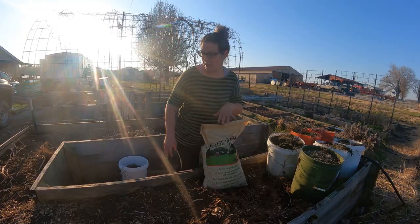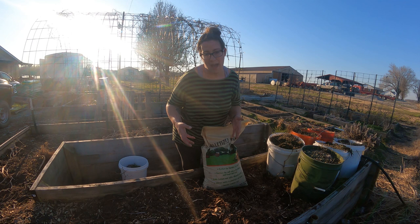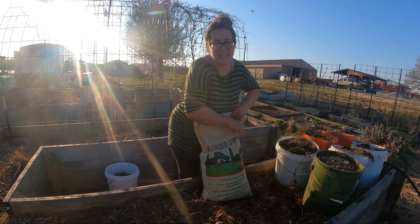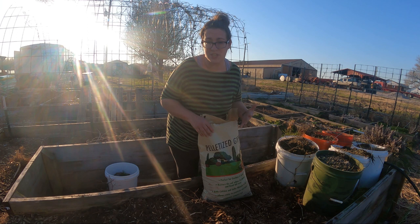So today I'm amending one of the U-shaped beds that we have in our raised bed garden. And this particular U-shaped bed has had a problem with some soil compaction. One of the ways that I'm going to combat that is adding some gypsum. So gypsum is calcium, and it says that it also provides sulfur to the plants. Calcium and sulfur are going to help with some of the root stimulation and production, and it's also going to help prevent conditions like blossom end rot that can happen on some nightshades.